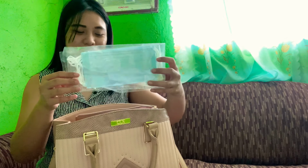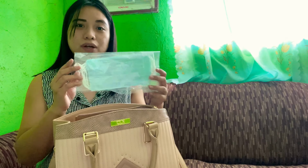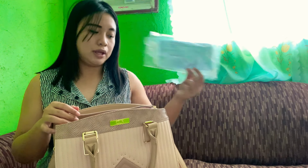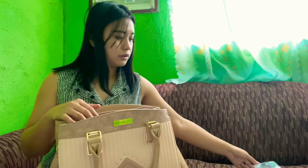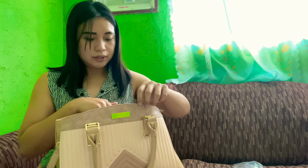So, first on my bag, I have this face mask. Kailangan ko kasi siya kada labas ko. Kailangan ko magsuot ng ganito since my work is related sa inspection of business establishment. So, I need this talaga every day. So, next on my bag, syempre, ball pen. I have 2 side pens para kung kailangan may sulat, kailangan may pirmahan ito.